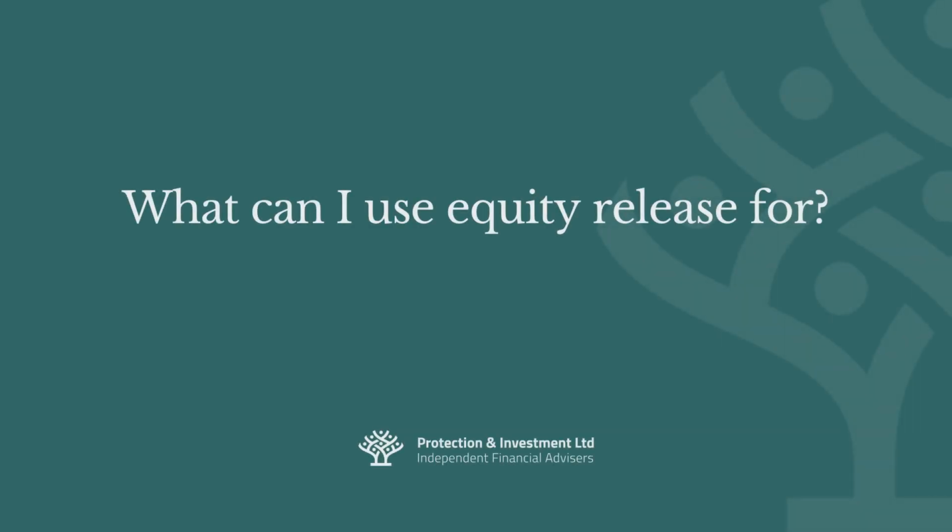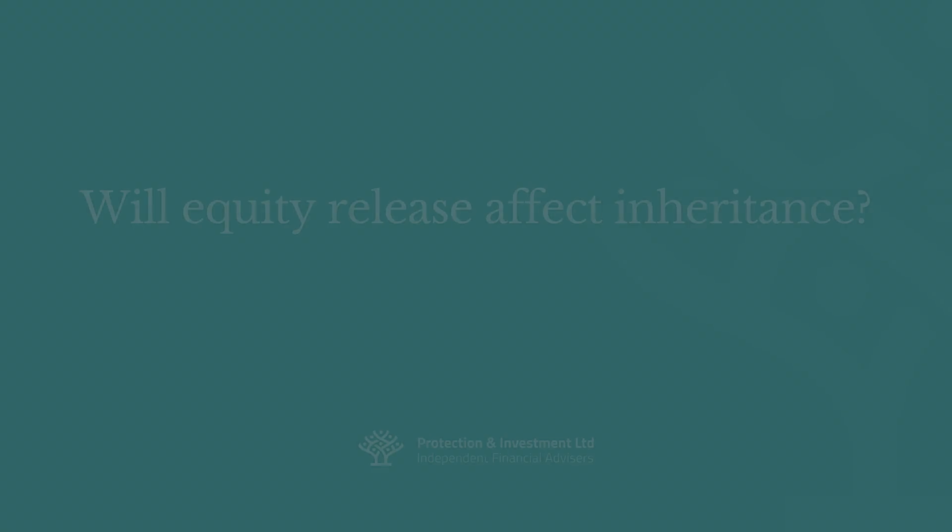You can use equity release for whatever you wish. The most common reasons people release equity from their home is to make home improvements, boost their retirement income, invest in other property, or spend on memory-making holidays or giving to their family.